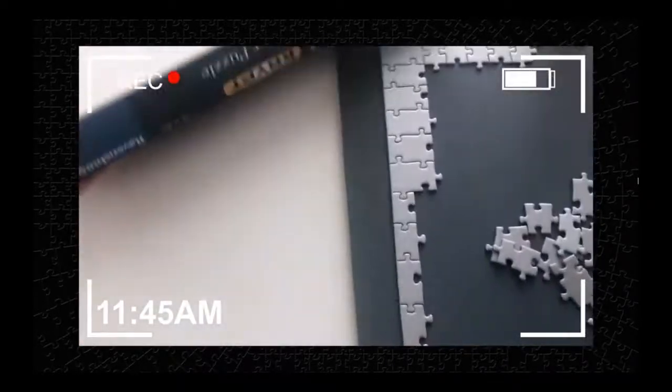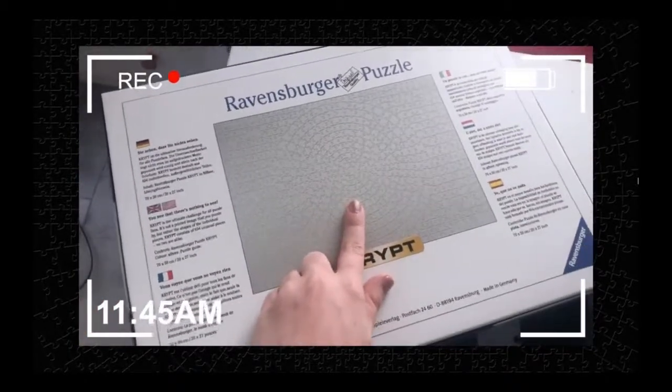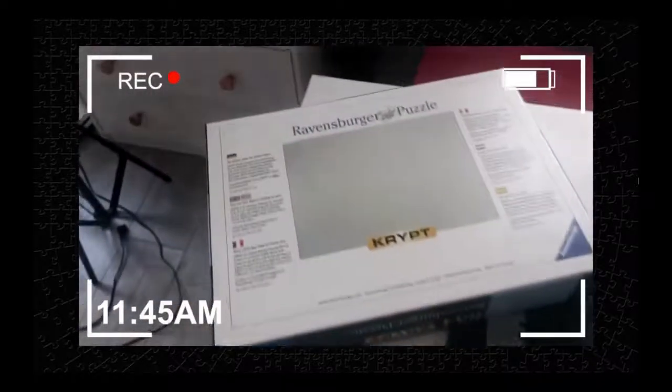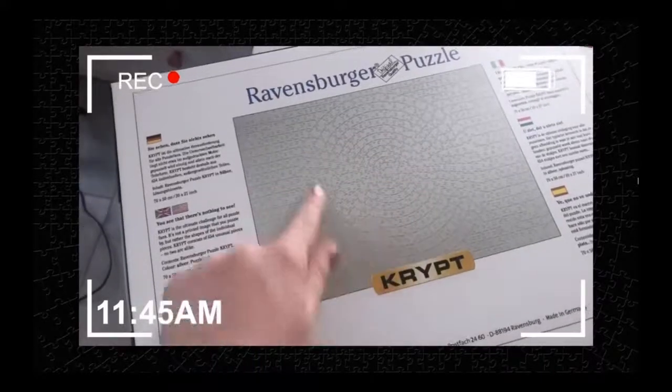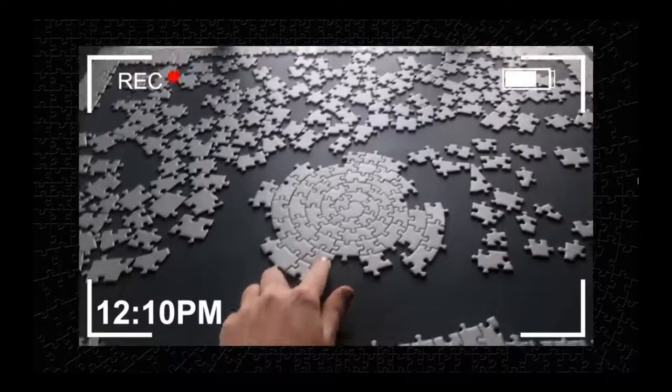I have decided that I am going to have the back of the box there for me to look at, because I would have done that a lot more quickly if I had realized that all of these went together. So in the interest of not filming for like 12 hours, I'm gonna glance at what the pattern actually looks like as I work. So I'm about an hour and a half into it.